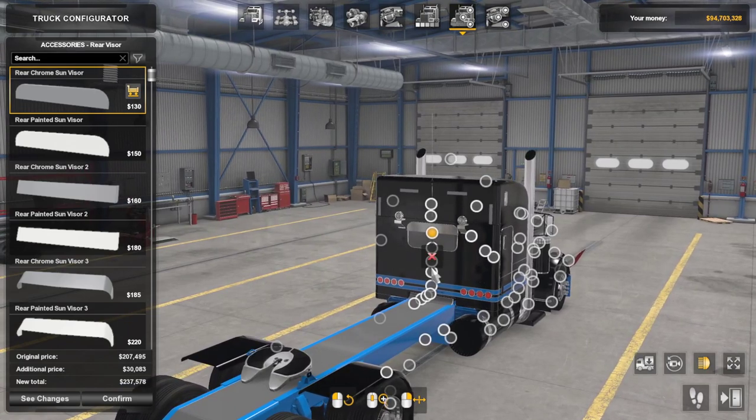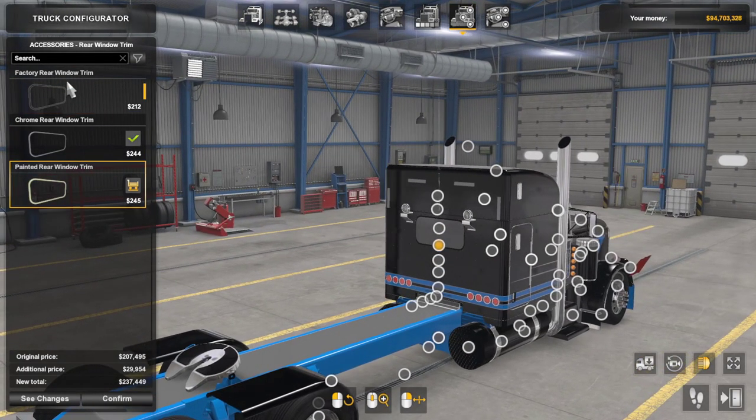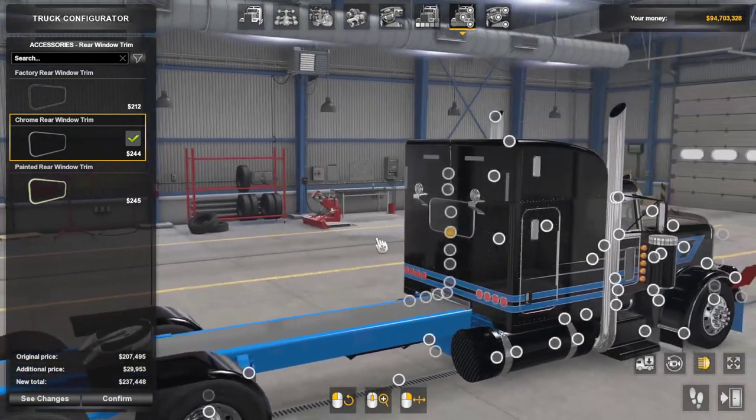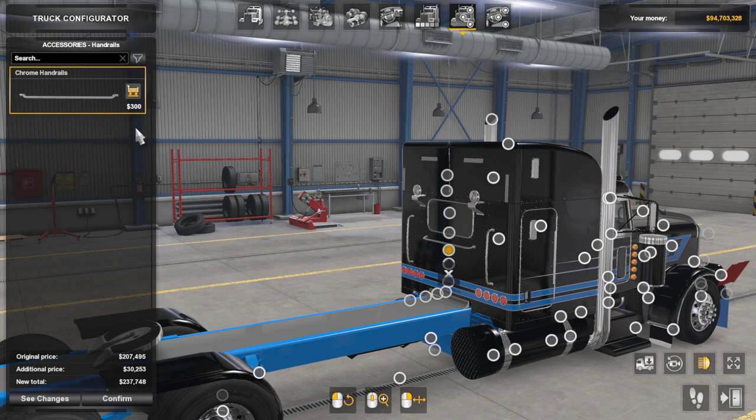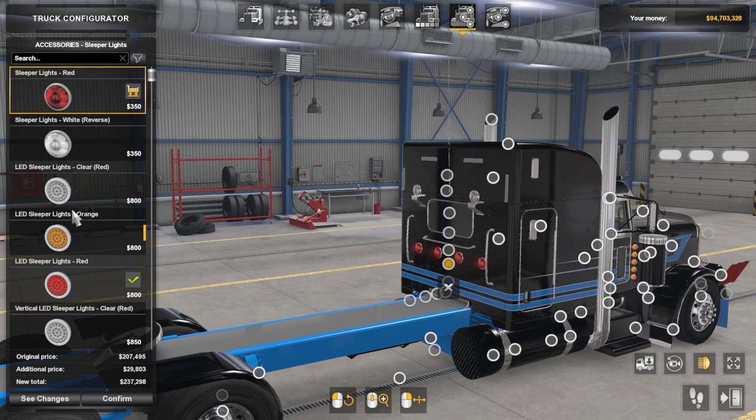The visor, you can add the painted trim, factory trim. We have everything else trimmed in gold and chrome, so let's go ahead and trim that in chrome. You can add the custom handles. You can add sleeper lights as well. You can do the sleeper lights. You can do LED sleeper lights.